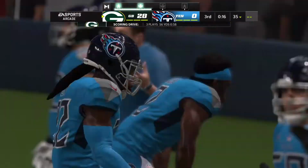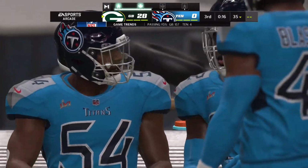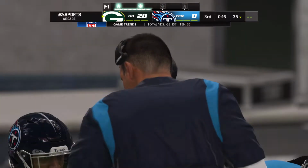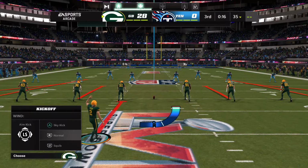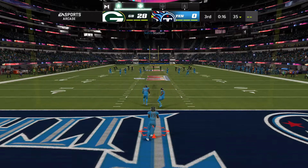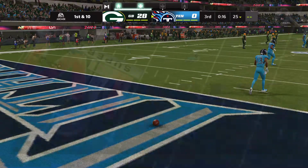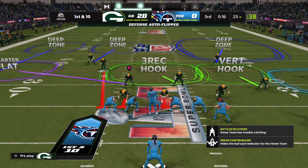Crosby with the extra point, and that makes the score 28-0. The drive there only spanning 3 plays, and it ends with a Packers touchdown. Now after the touchdown, here's Crosby to kick it away. Batson not going to risk returning it, so they'll start at the 25. The Titans offense set to begin the drive.